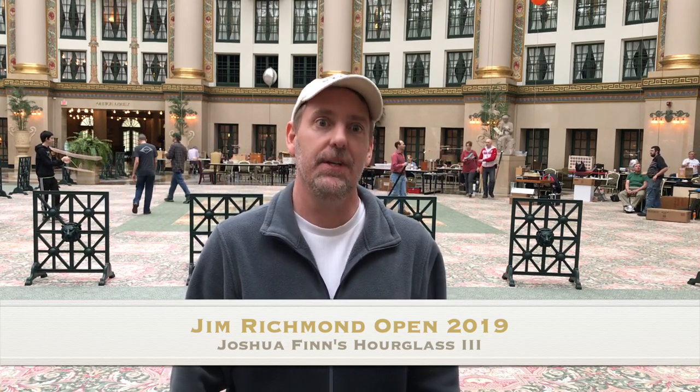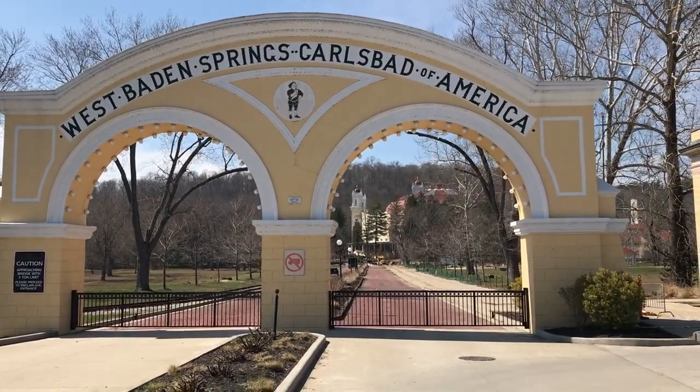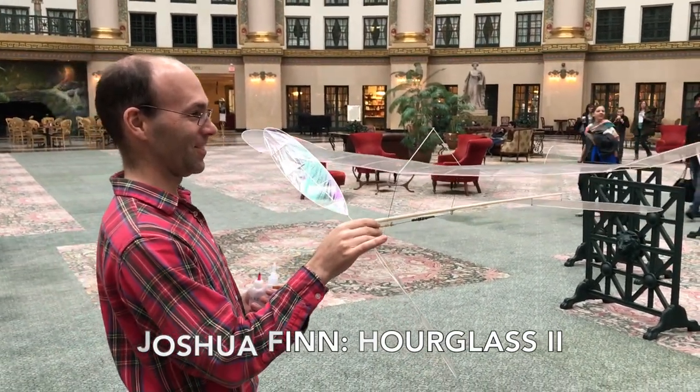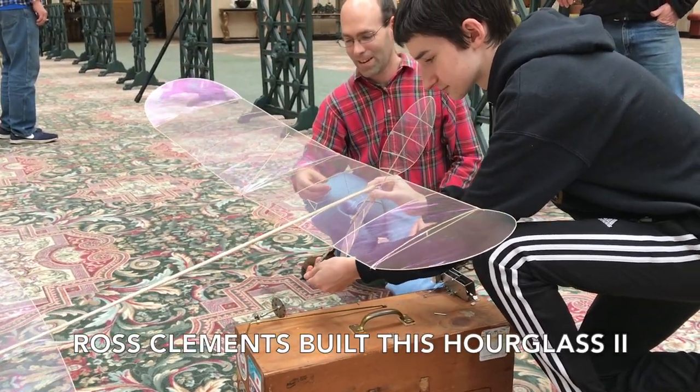Today, we have made it back again to the Jim Richmond Open. This is the second annual event hosted right here in the West Baden Springs Hotel. One of the things that we're really excited to see is Joshua Finn's Hourglass models. Josh has the Hourglass 2 and the Hourglass 3. Approximately 48 inches wingspan on the Hourglass 2 and around 60 or so inches on the Hourglass 3. These things are huge. Rubber band powered airplanes that are so cool. Just can't wait to see that, so stay tuned.